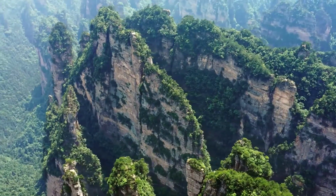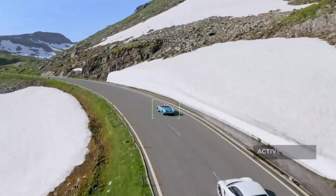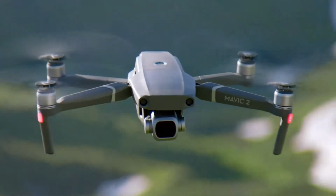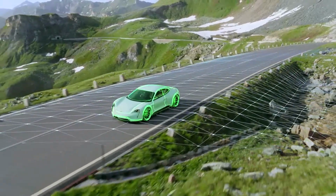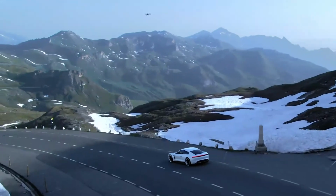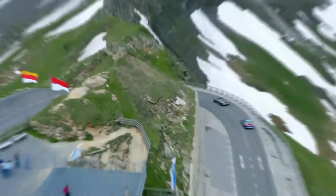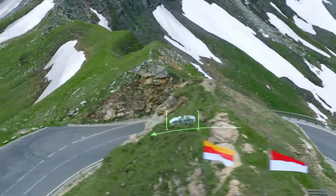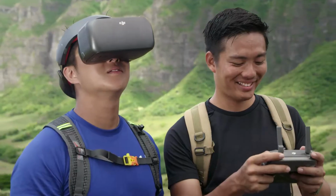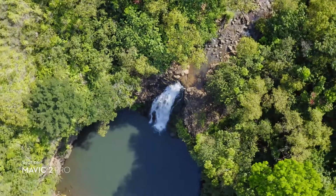the perfect shot. When you have a need for tracking at high speeds, stay fully immersed in the action with ActiveTrack 2.0. Aided by its vision systems, Mavic 2 maps a 3D view of the environment for greater accuracy in tracking up to 72 kilometers per hour. Trajectory prediction algorithms also help to maintain course when your subject is blocked by an obstruction. DJI goggles users can enjoy an enhanced experience with a clearer video feed and lower latency.